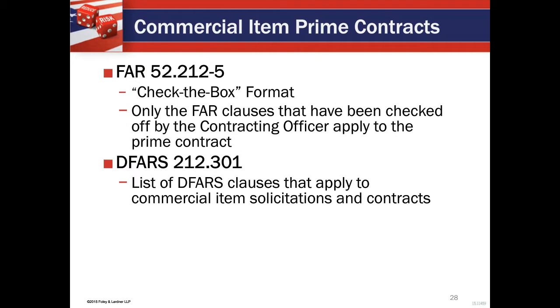The other FAR clause is 52.212-5 that's in commercial item prime contracts. This is a check-the-box format. There's a bunch of other FAR clauses that are referenced here, and the contracting officer needs to check off which of those FAR clauses apply to this specific procurement. Also for commercial item prime contracts, you'll see it includes DFARS 212.301, which refers back to the DFARS clauses. I'm sorry, you won't see a clause. There used to be a DFARS clause. Now it's just in the policy language that lists the clauses that do and do not apply to commercial item contracts.